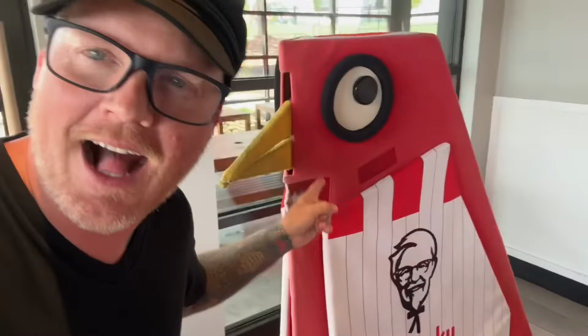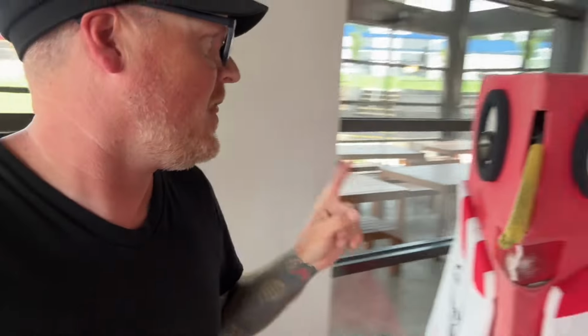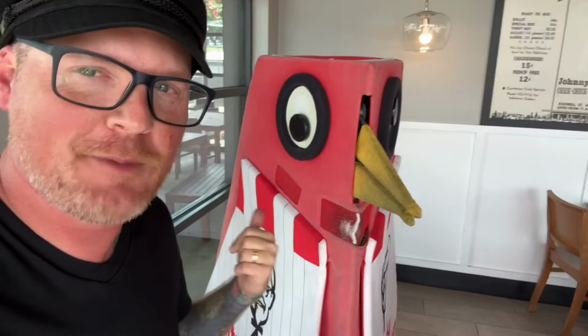We're now in the process of trying to figure out what exactly this is. Could it be a costume, or maybe, what I'm thinking, this went over top of their speaker box outside, because there is a sign out there that says, "Our big chicken talks." So maybe this went over top of the speaker box? That's what I'm thinking. I don't know, but this is really cool.